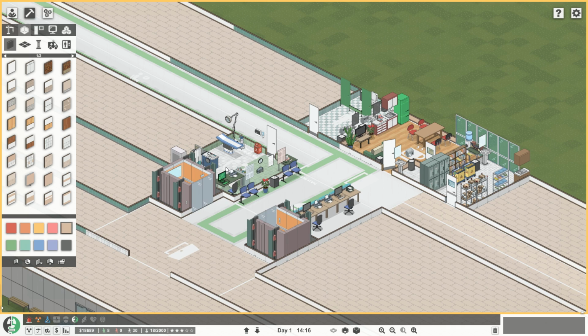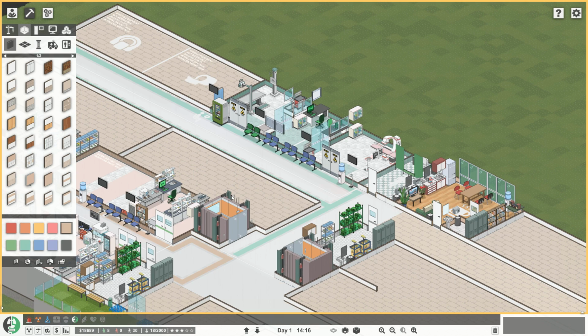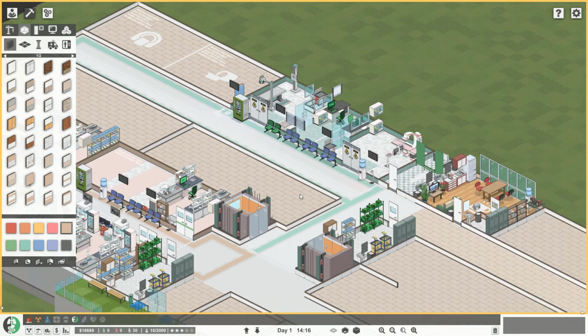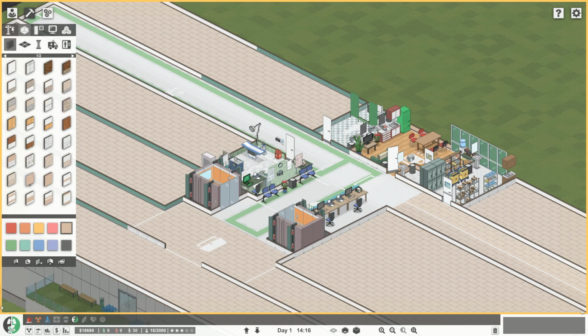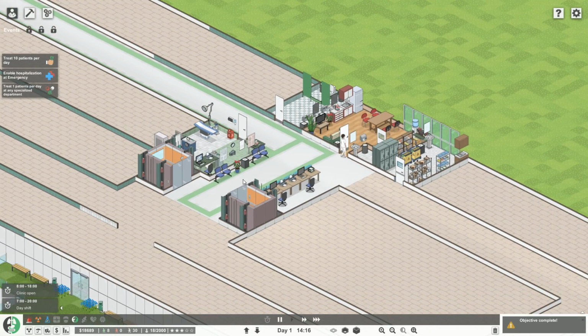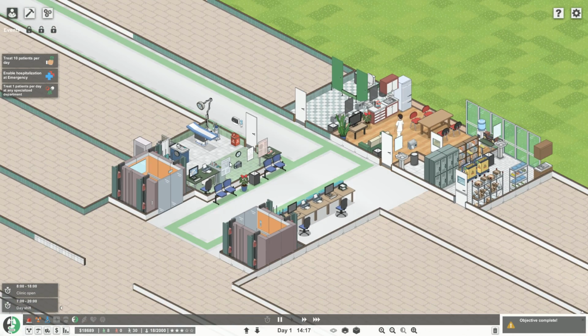I had a bit of a color coordination issue, so I had to change some colors downstairs. Our laboratory will now be known as the beige room, and we'll keep the color green for our internal medicine. So that unlocked that particular specialization department, or specialized department.